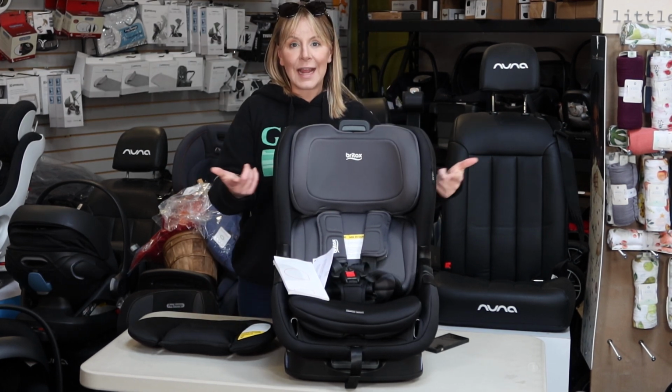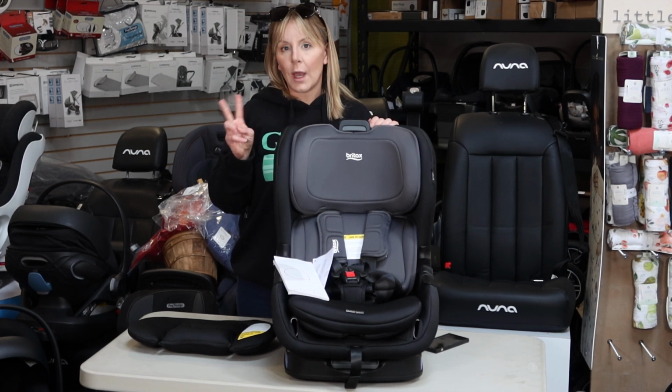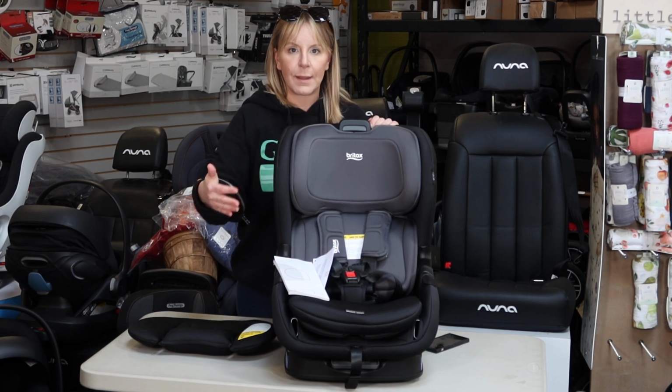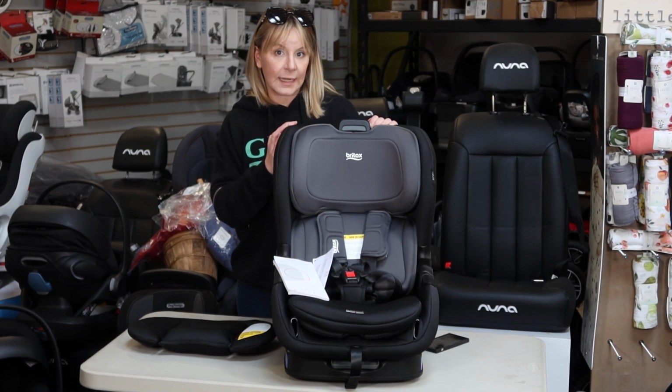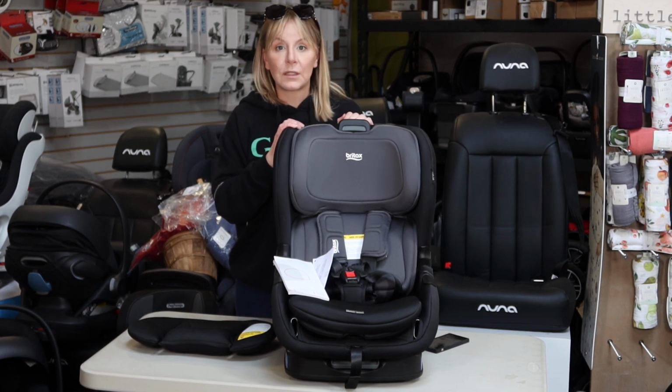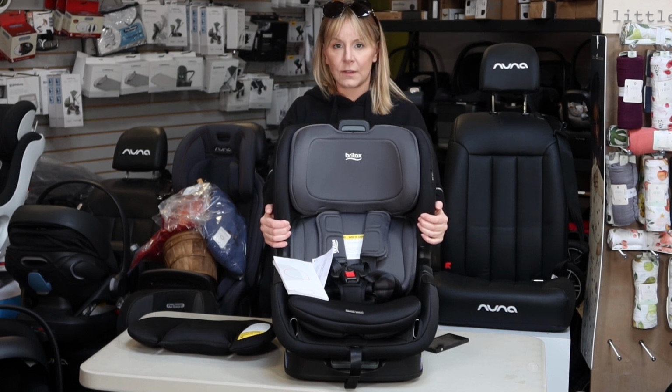So we're looking at an external width of 17 inches. This seat does come with 2 cup holders included. I don't have them on the seat right now, but they are included when you buy the seat, so that's a nice feature. Price point is going to be $299. This color that is shown right here, this is the Onyx.